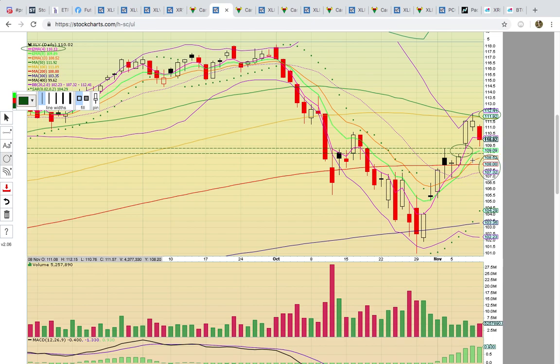As long as the middle Bollinger Band and 200-day simple moving average at 108 are holding, it can get a new uptrend going. It just has to break this 112 resistance level. It has to turn the gold and the green lines into support.